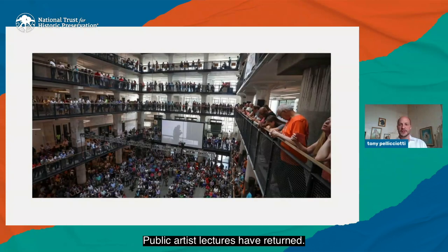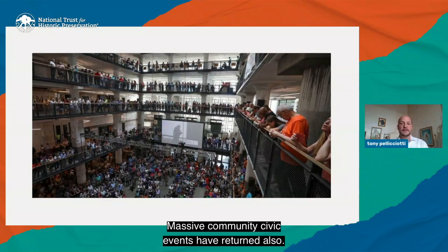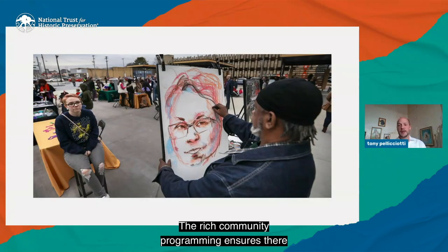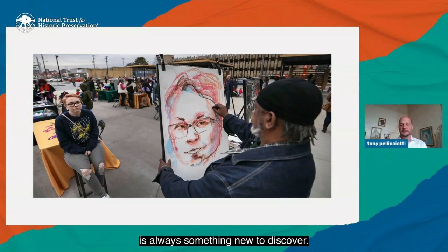They are an integral part of a symbiotic community where the sum is truly greater than the parts. Public artist lectures have returned. Massive community civic events have returned also. Nonprofits have realized that annual banquets and fundraisers can be more powerful when open to the public than in an enclosed event center or a hotel ballroom. The rich community programming ensures there's always something new to discover.